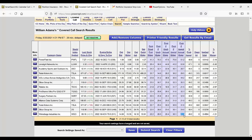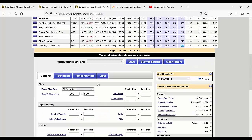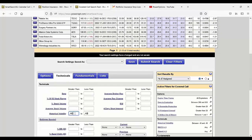Now, if you wanted to look for something that was more volatile, as Tesla was, their 250-day volatility we saw was at 72% rather than 44%. Just change that historical volatility to a range you want to be higher in that case. You'll get more premium, if I'm up in the 50, 60 range, and a higher downside protection.